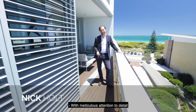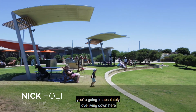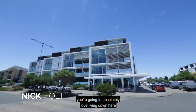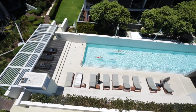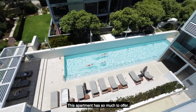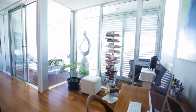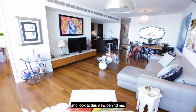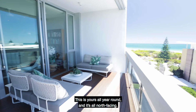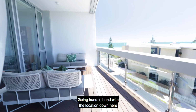With meticulous attention to detail and a location second to none, you're going to absolutely love living down here at Leighton Beach in North Fremantle. This apartment has so much to offer. Two really good sized bedrooms, big open plan living, and look at this view behind me. This is yours all year round and it's all north facing.